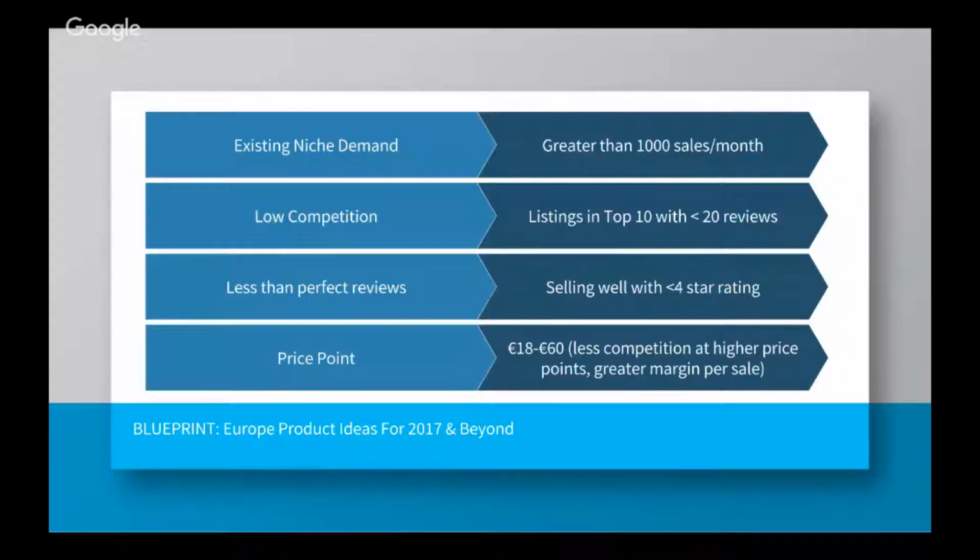Now, it's not necessarily the number of reviews that makes the niche very competitive, but that is an excellent gauge for us to tell whether or not it is a mature, established niche. Okay. I wouldn't say this next line is a must, but it's a nice to have.